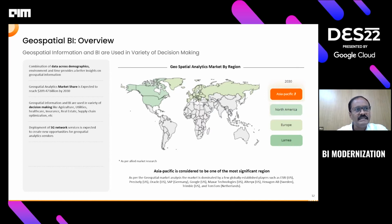The recent 5G network expansion is also creating new opportunities for geospatial analytics vendors. There are pre-built GIS templates in the latest BI tools. So what it does is it already has that GeoJSON format approach, which has a lot of maps, features, and coverage services as pre-built data available. So when you pull over those templates, the BI tools provide you the ability to bring in the data using API interfaces and JSON services in order to provide better insights and quicker decisions.